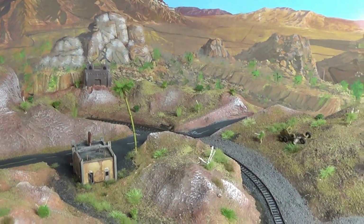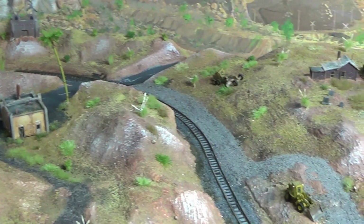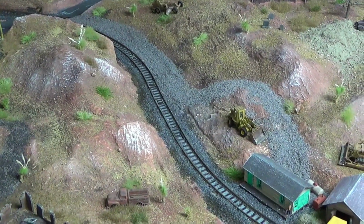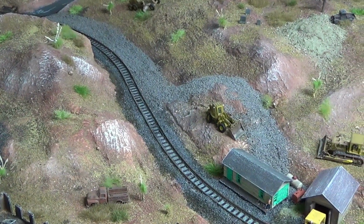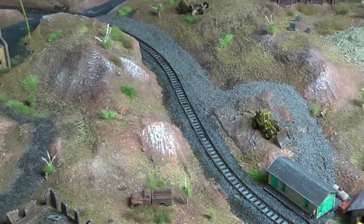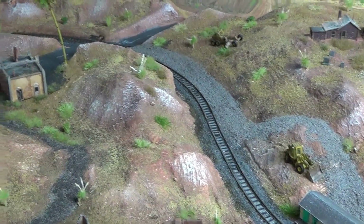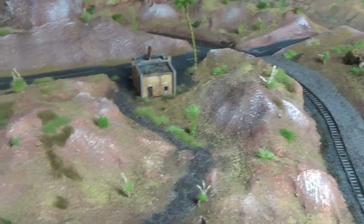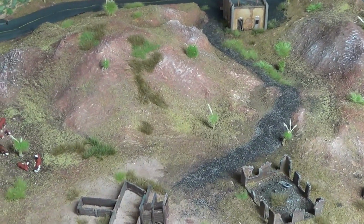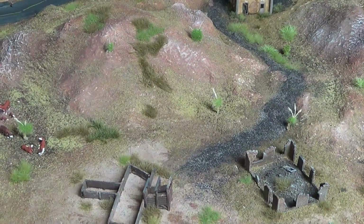Another thing I'll point out here is I used some tan wash on the gravel road going over here. I don't know if you can really tell here, but it was really stark gray before. Now there's a little of the surrounding earth color mixed into that. And the same thing for the road coming back here to the cattle pen. I know it's not real evident, but it is toned down when you see it in real life here.